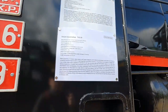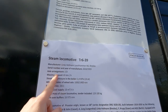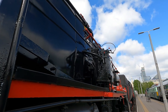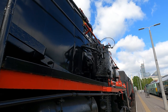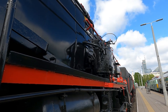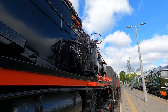When is this one from? 1923. So this one is from 1923, steam locomotive TR-639. It was manufactured by Linke-Hofmann-Lauchhammer, AG Breslau. Steam locomotive of Prussian origin, known as G82 series designation. Built between 1919 and 1926.